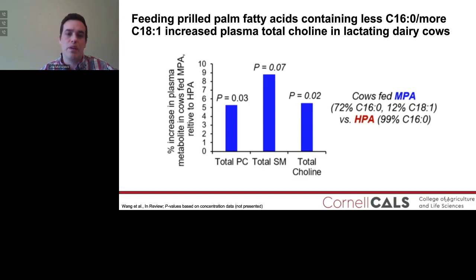palmitic acid. So I know this doesn't test the PEMT hypothesis, but it does show that depending on the dietary fatty acid composition, we could potentially influence endogenous choline status. So I think this deserves further consideration moving forward, especially for fresh cows that are fed commercial fats that are high in saturated fatty acids.